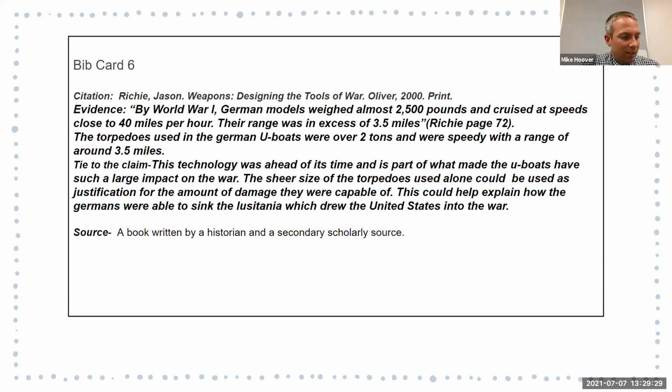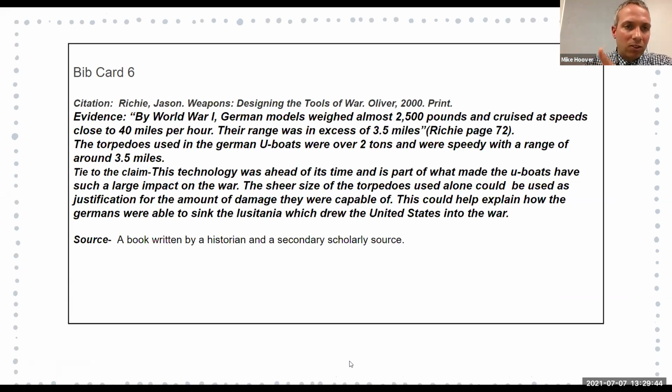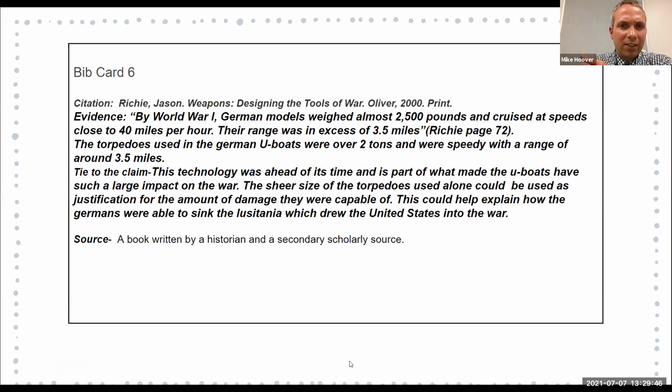So I sort of came up with this method, and I didn't invent this by any stretch of the imagination, but I use bib cards, and I've been using Google Docs to leverage the power of bib cards. I set it up so there is a citation that students have to put, and that's an MLA citation. They put their evidence from, say, a book, and then they have to think about how they're going to tie it to their claim.